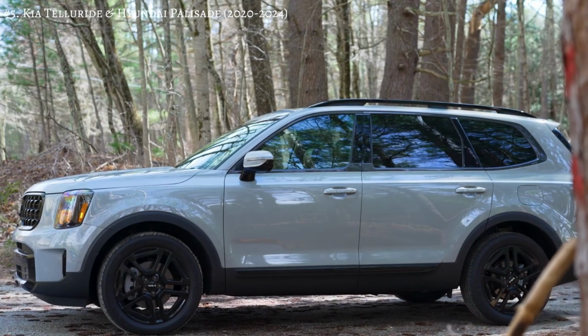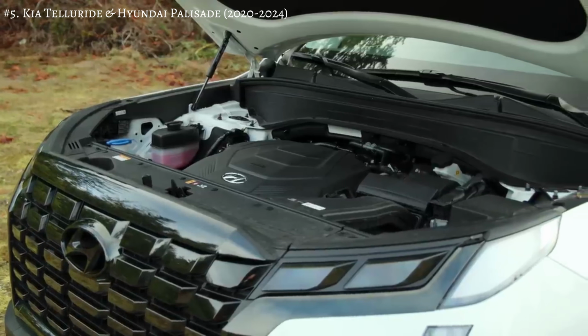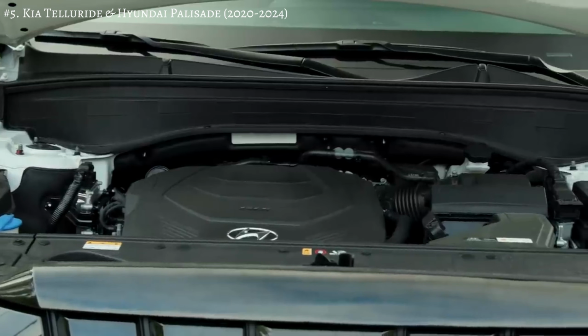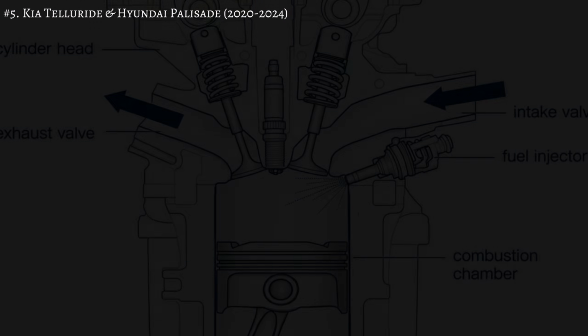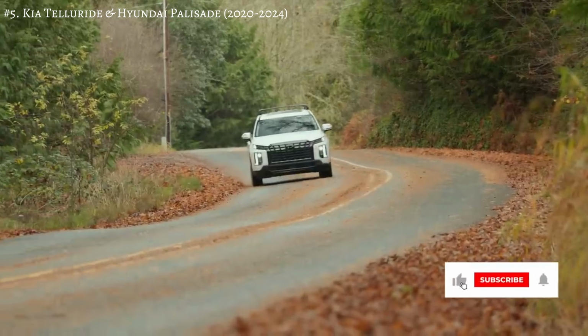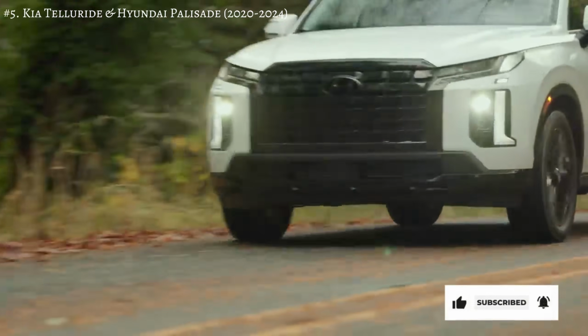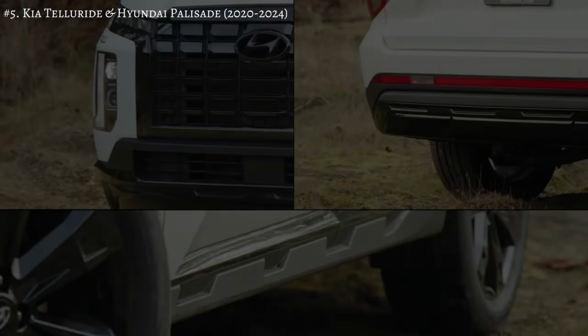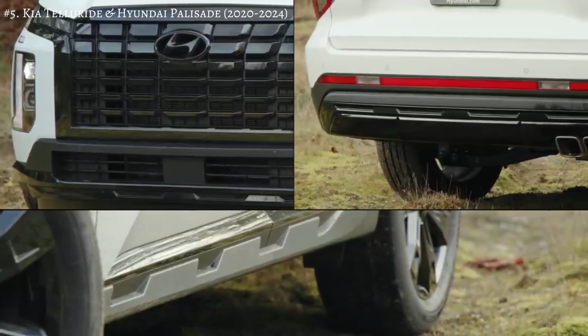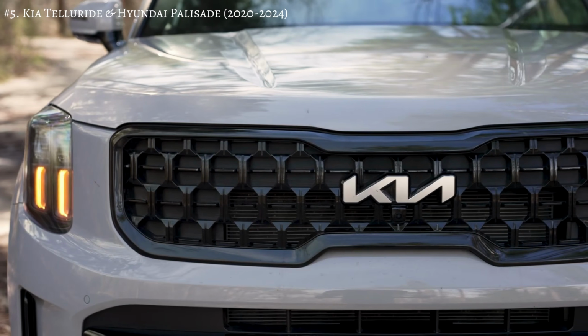From a mechanical standpoint, these 3.8-liter V6 engines use a maintenance-free timing chain, which is excellent. However, because they utilize gasoline direct injection, or GDI, fuel is sprayed directly into the combustion chamber under immense pressure. GDI engines are inherently prone to building up carbon deposits on the backside of the intake valves over time, because fuel doesn't wash over them to keep them clean.